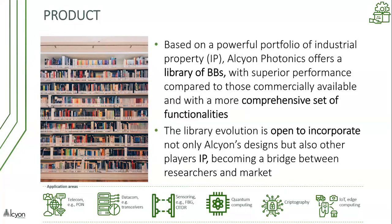Our product, as has been mentioned before, is basically delivering all these designs. We have this proprietary technology, but thinking more in the midterm, we are very open to also incorporating other players' IP, because we think the electronics model has worked very well in that sense. Incorporating IP is very easy. As of today, it doesn't require a lot of investment in research and development and business development, because there are very structured channels and companies devoted to delivering all this IP in a productized way.